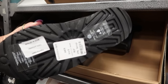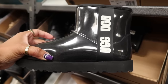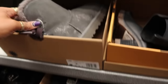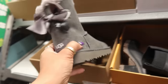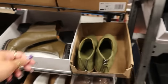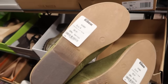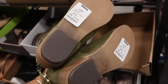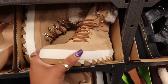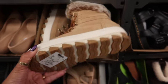I did see these right here. They're selling them for, what did that say, $100? And I know that I've seen those at Ross for probably like $30 to $40. So that's why we walk around and look in different stores to get some deals. Those were cute, the little Ugg boots with the bow in the back. These are $60, little green boots. Some more Uggs.